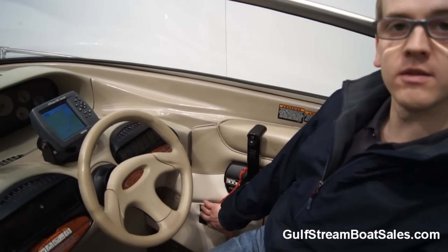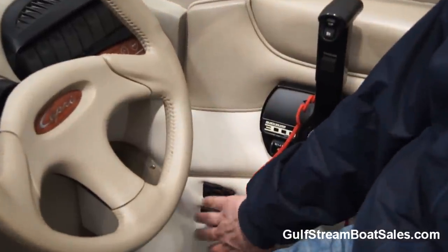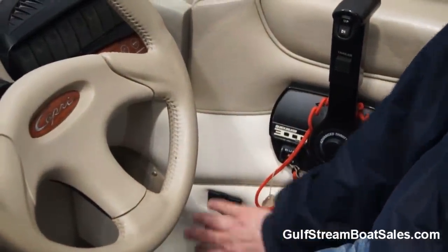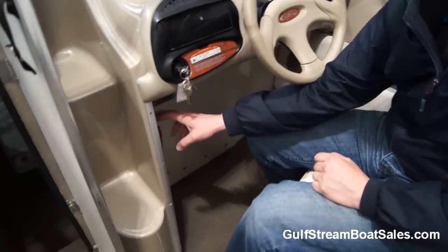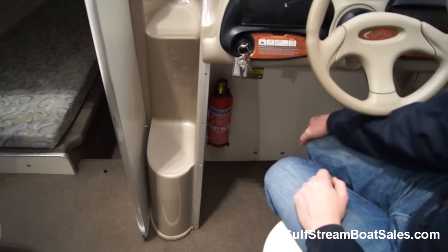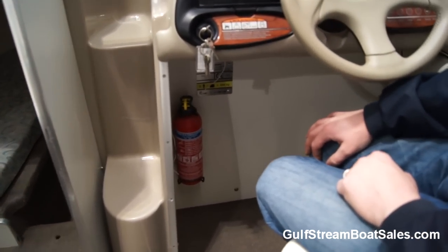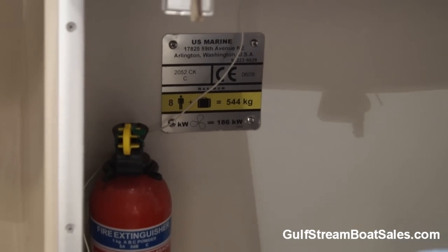We've got a couple of 12 volt sockets down here at the driver's right hand side as well, for if you're looking to charge your phone or plug in a little power inverter or something. Down below the helm position, we've got a storage for a fire extinguisher, and you'll also notice the CE plate as well, CE certified boat, and it's rated to carry 8 people plus gear.